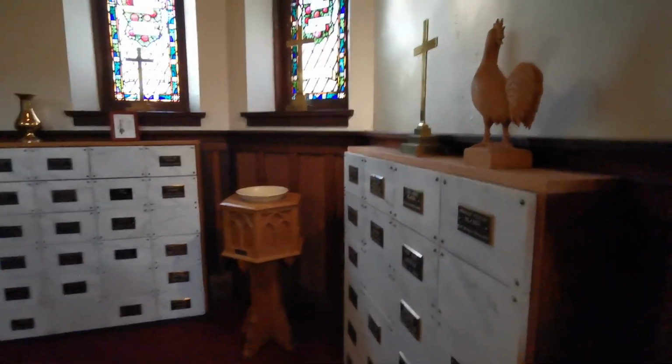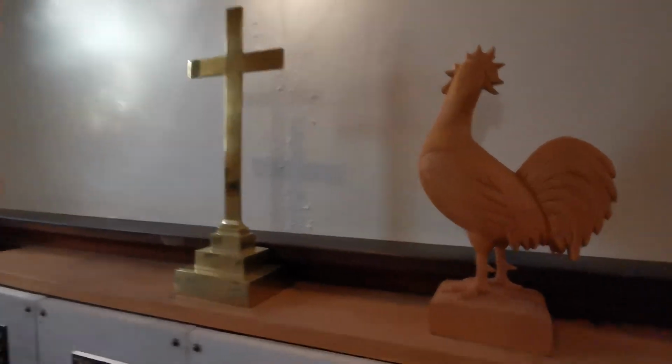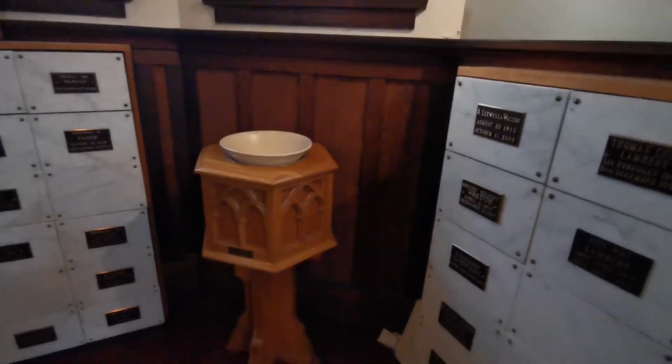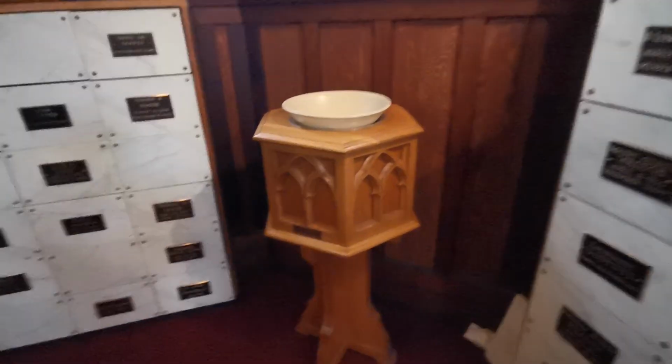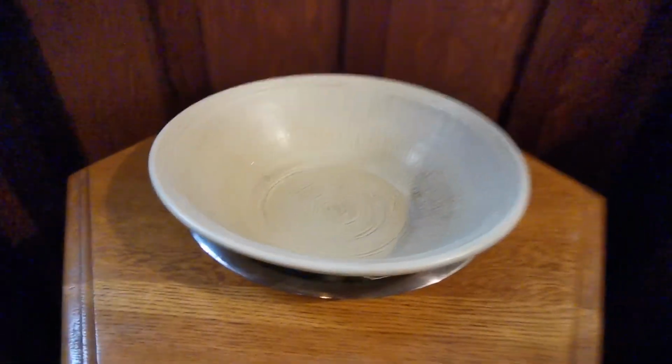Right there, we got a gold cross. And over here is like a baptism-like thing. It has a little bit of water on the inside. Holy water.